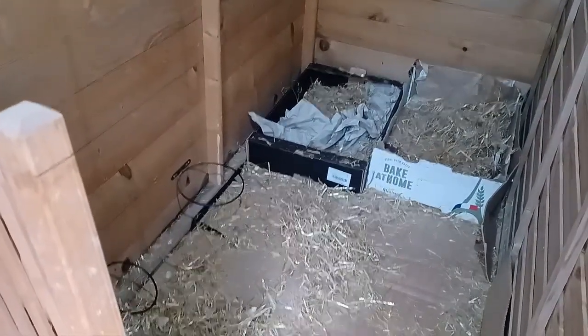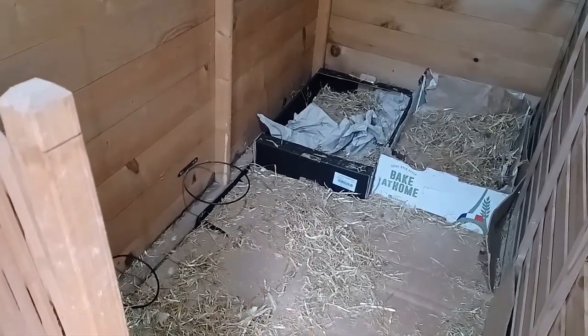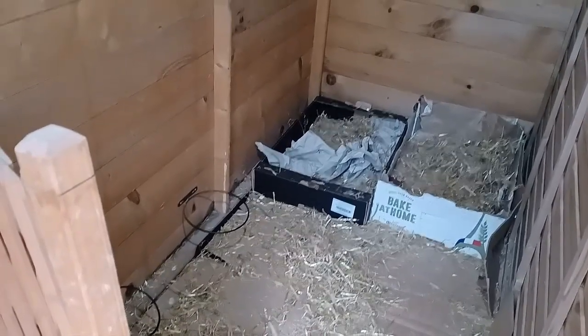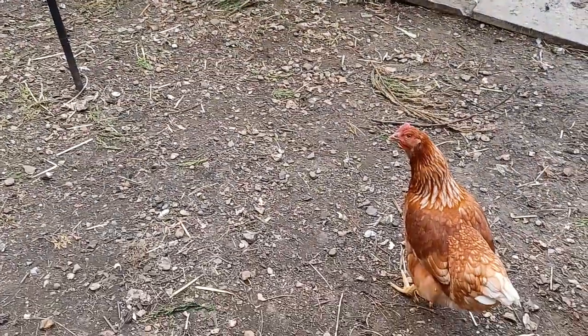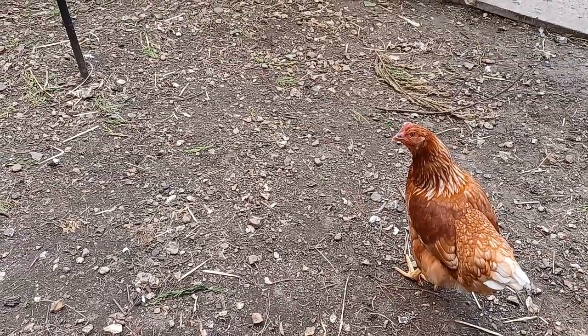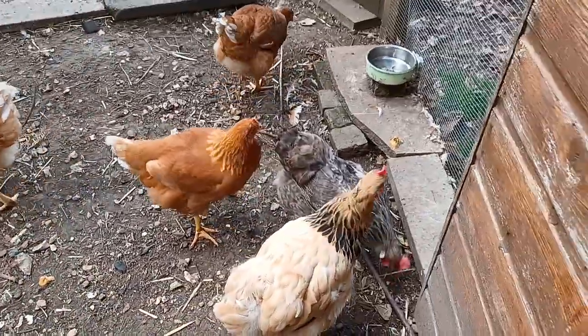Now, cleaning the chicken coop depends upon how many chickens you've got and the state of it. Basically, I do not need to clean it if it's nice and sunny, because they do not spend more time in the coop. They spend more time outside in the run. And that's why the chicken coop stays clean. But if it's rainy, then they spend more time in the coop. And if they spend more time in the coop, they poop a lot in the coop. And that's when we have to keep changing the bedding very frequently.